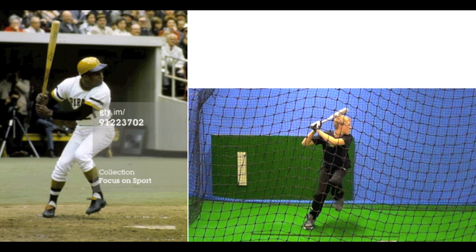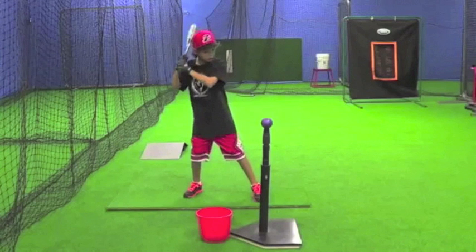So this is what we do here. We have Roberto Clemente on the left and one of our players on the right. And same concept. Look at the pro guys, try to do what they do.